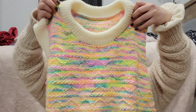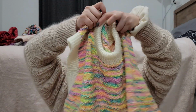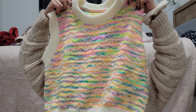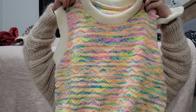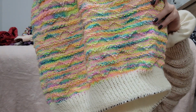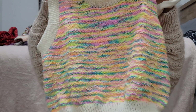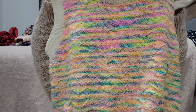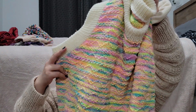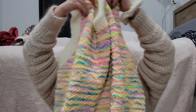Anyway, another project that I'm almost finished with, God, I don't remember any names today, is the Sille pullover by PetiteKnit. I showed some images on Instagram. Isn't it just so pretty? I like the texture with the yarn combination. I thought it was going to be way too busy and that the purl stitches would not be great for the color changes, but it actually turned out pretty nice.